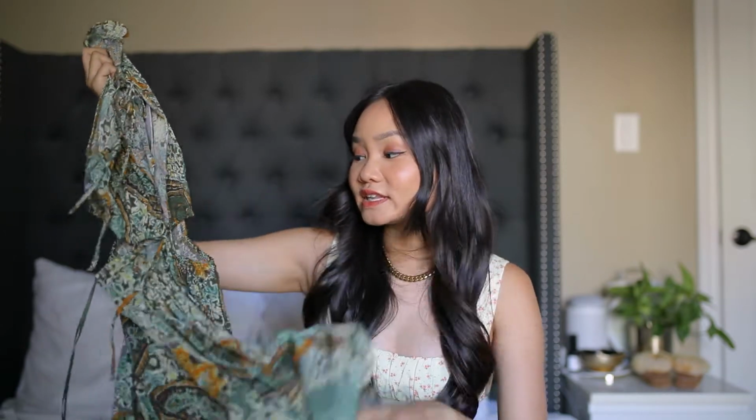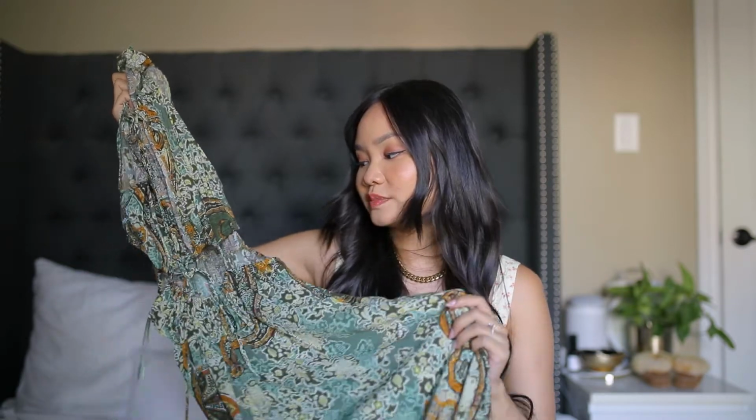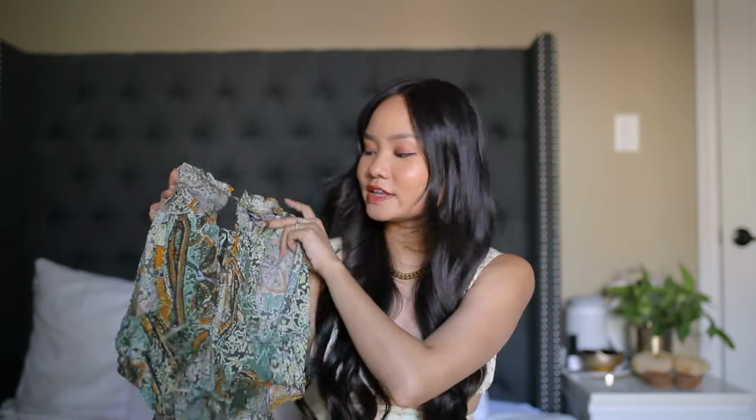I'd probably just honestly not wear a bra because you guys know 90% of the time I don't wear a bra. But I really like this, especially for a summer vacay, because it is so loose and flowy and comfortable and very lightweight. It doesn't feel like you're wearing a ton of stuff on your body at once, but super comfortable. Highly recommend. I'm definitely gonna be keeping this one, and I cannot wait to bring this one with me to Spain to style for my trip.